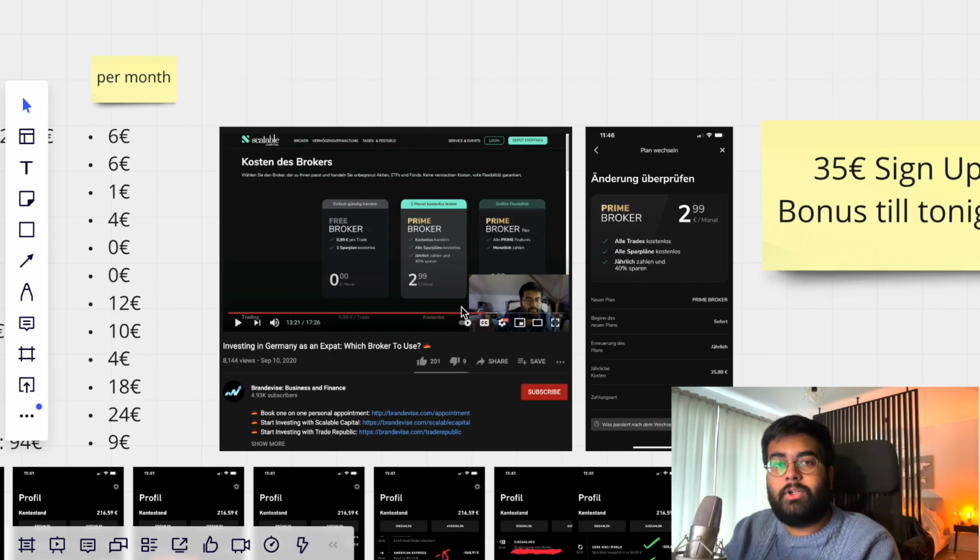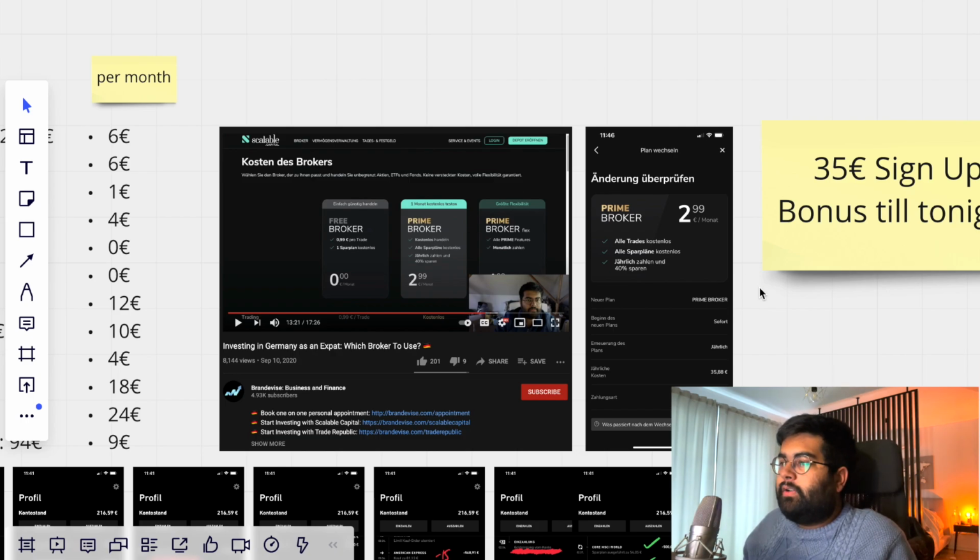And also if you're living in Germany, Scalable Capital will already transfer whatever taxes and stuff you have to the Finanzamt directly, which is also very convenient. That means you do not have to file a separate tax declaration when you are investing via Scalable Capital. Trade Republic does the same thing. So in general, if you're using German brokers when you're living in Germany, that becomes a lot more convenient so that you can have less work at the end when you're filing your taxes. So that's very important.